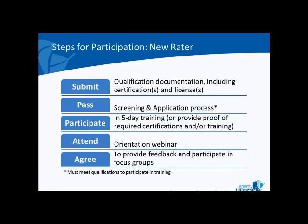So there are actually multiple ways of participating. Let's talk about if you're new to the program and you're not an EUC whole house single family rater. Your steps are to submit the qualification documents. We'll have a website where you can go do that. You need to be screened and pass the application process.